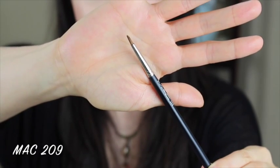So let's get started. Okay, for the eyeliner category, like gel eyeliner, I only have one brush that is my absolute favorite. It's my go-to brush. It was a game changer for me with gel eyeliner, and it is the MAC 209 brush.